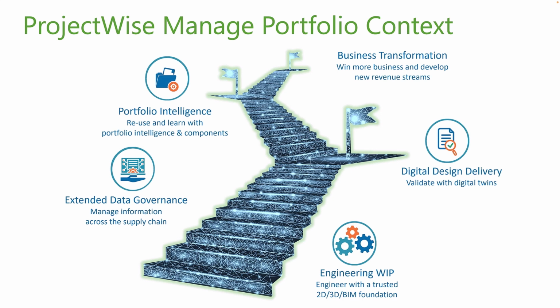And we can put it into context. On the left-hand side, Managed Portfolio is bringing portfolio intelligence and extended data governance. And that sits alongside the other ProjectWise capabilities of engineering work in progress and digital design delivery.